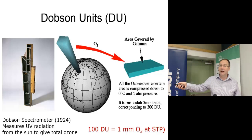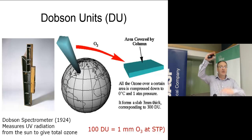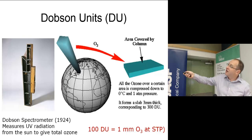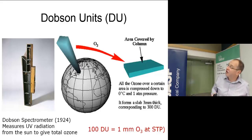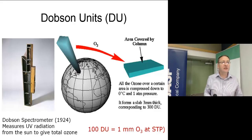But if you think about it, the sun is your light source, this is your detector, and the atmosphere is your absorbing medium. So you're only measuring a total amount of ozone in a column between the ground and the sun. And so it gives us a total column ozone concentration. And the units we use to describe that are called Dobson units.